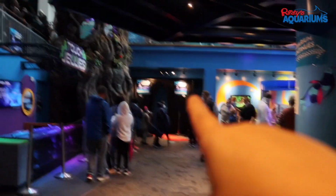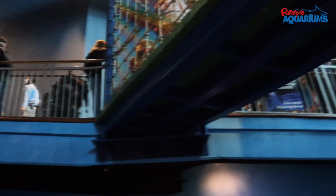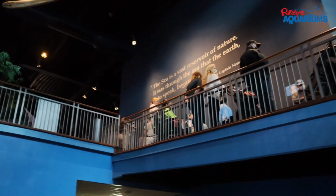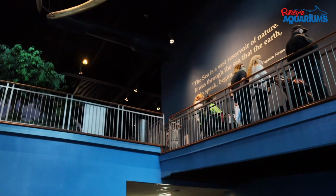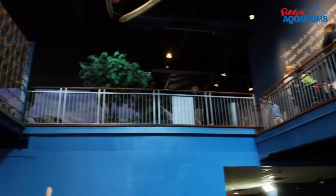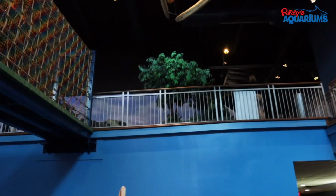So they start off down here in the play area, and then they make a big lap through this upper area right here that goes over by where you would come out from the sharks. And then they make a turn back to their habitat area.